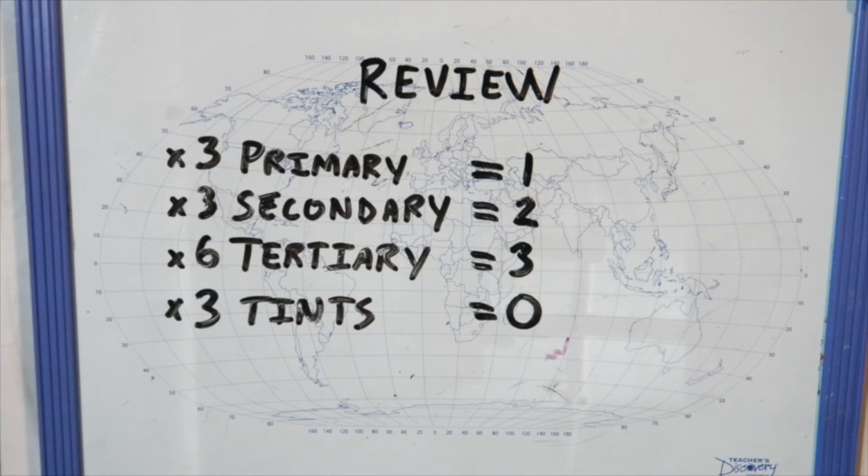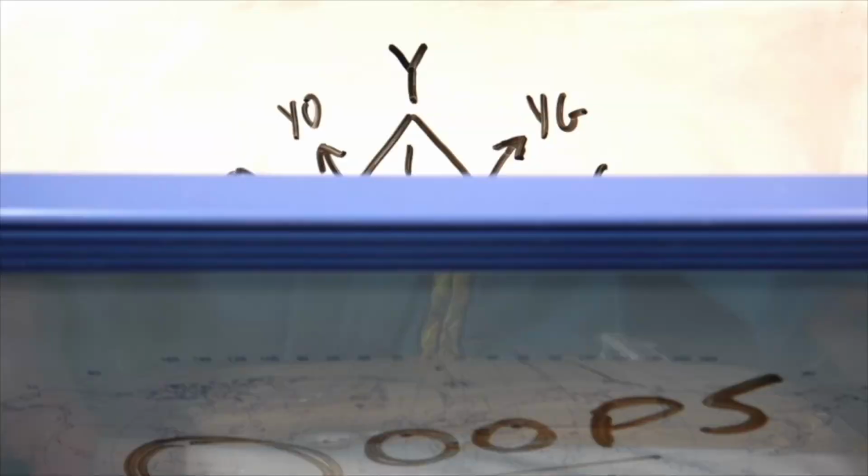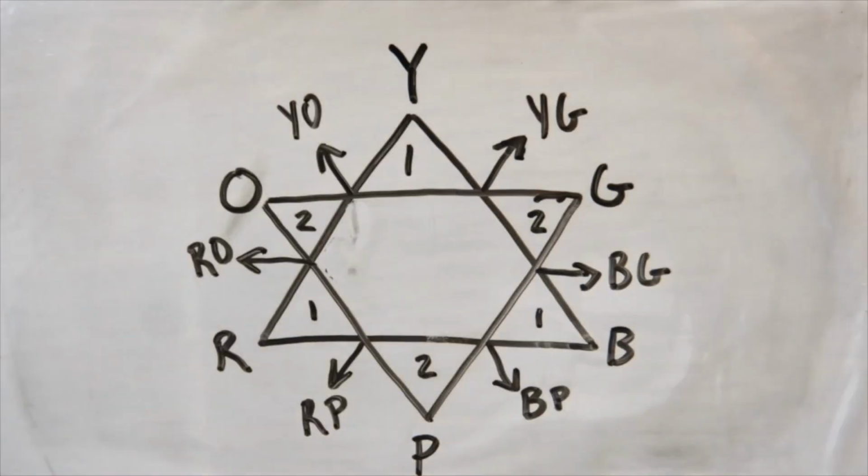I do have to say I did make an oops, and I'm sorry. In all the excitement, I forgot we need to put a 3 at the bottom of each one of our arrows, our hallways going to our 3rd building. That'll also remind you that a tertiary has 3 colors in it.